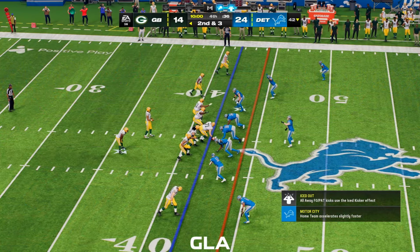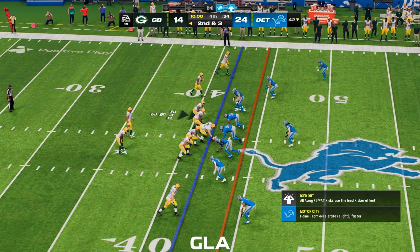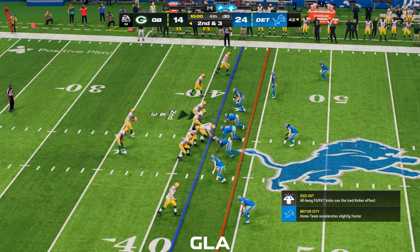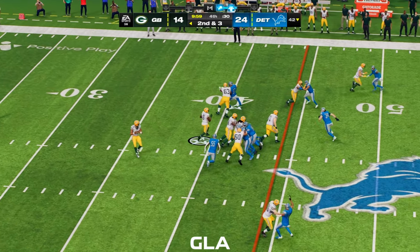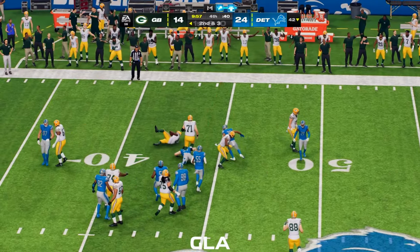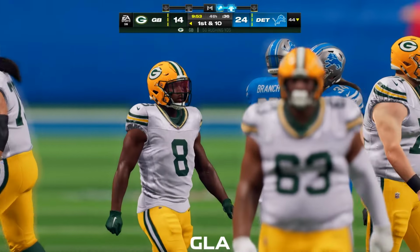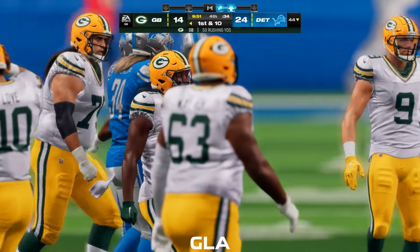Back now at Ford Field. Here's second and 3. It's the Packers who have the football, but in need of points as we begin quarter number 4. And he'll get up near the 45. They'll spot it at the 44. They'll get 3 as the drive continues.